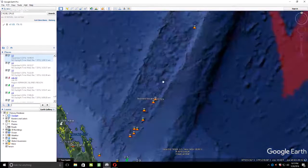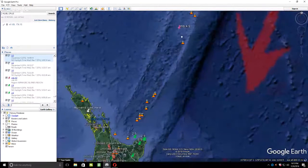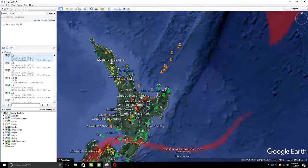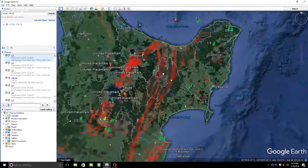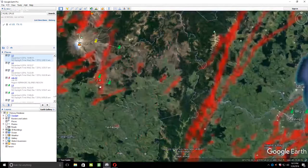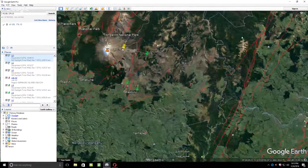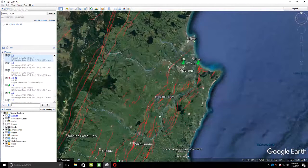The 4.9 that hit was out here, by Volcano W and Macaulay Island. And this is the catcher's mitt they would talk about, which is the Bay of Plenty. You can see these are the fault lines here. These ones apparently look like they may have hit some of the fault line areas over here. Then there was a small 0.9 by the volcano. We also had a 1.8 and a 2.3 over here by Hastings.